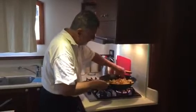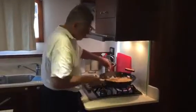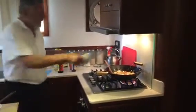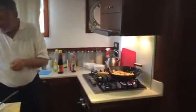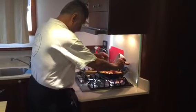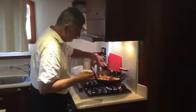Don't be afraid if these vegetables are not 100% cooked. It's nicer when they're a little raw. Now we're adding the protein: eggs, prawn, bacon, a little more juice. We need a little more steam.